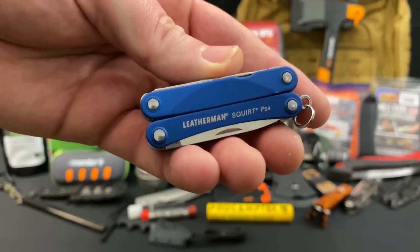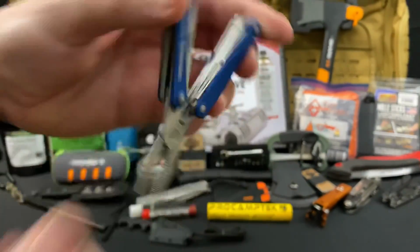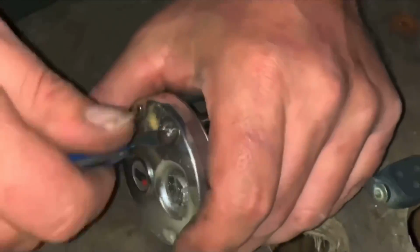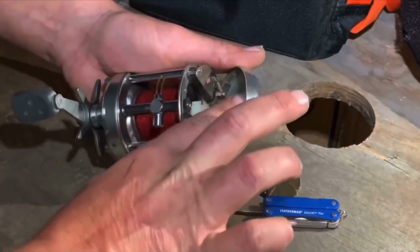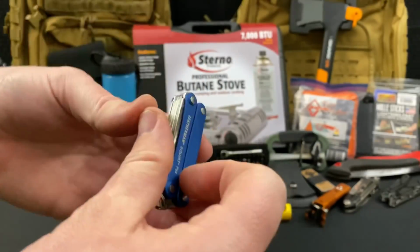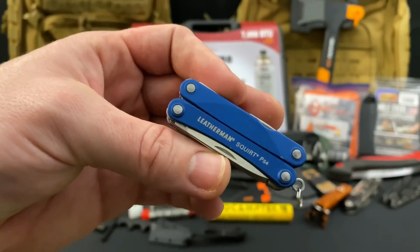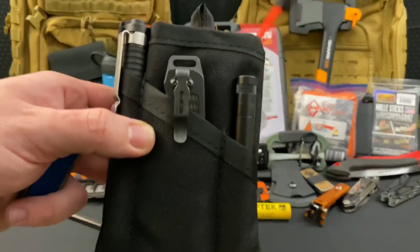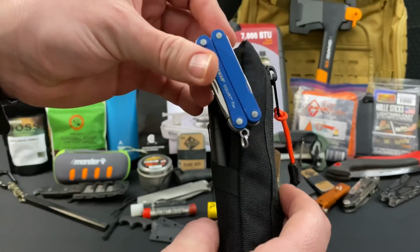Last but certainly not least is the Leatherman Squirt. Oh my God, have I shoved this thing in your face over the years so many times. We got that spring-loaded pliers. For small pliers, most people overlook them. They'd rather carry a big full-size multi-tool. But some people who are trying to go ultra minimalist and not take up a lot of space, especially when they're trying to squeeze something inside of something as small as an EDC survival kit, sometimes the full-size ones just won't do and let you maintain a low profile.